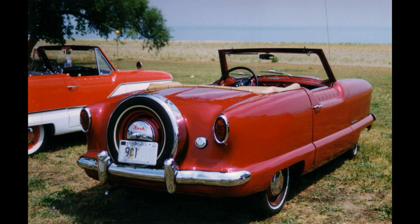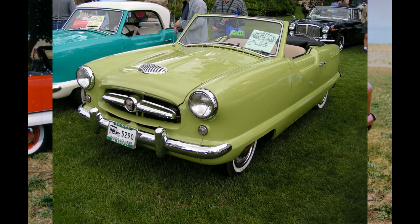The two models, a convertible and a hardtop, were powered by the OHV 1200cc, 73 cu in, straight-four Austin A40 series engine, as used in the Austin A40 Devon, Dorset, driving the rear wheels through a 3-speed manual transmission. The initial order was for 10,000 units, with an option to increase the order if sales were sufficient.